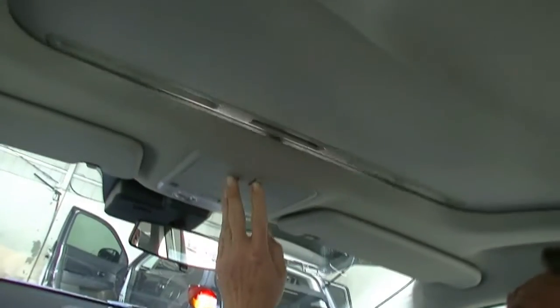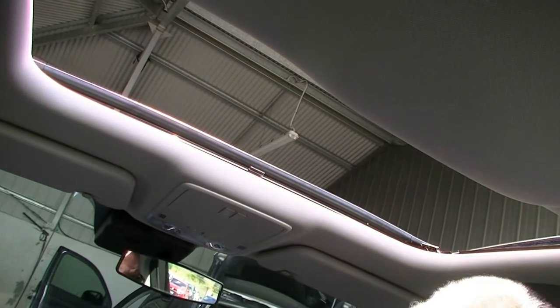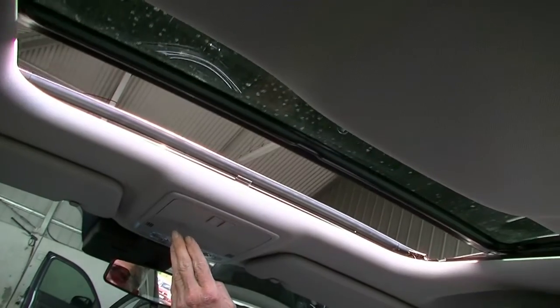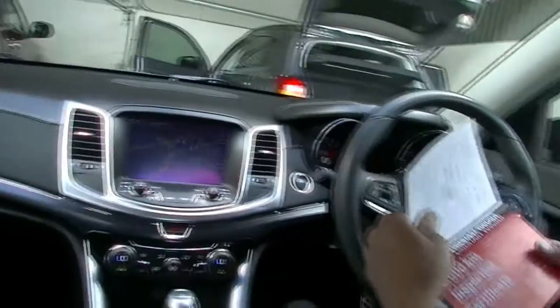As we mentioned earlier, the SSV Redline also does give it a roof, and it is automatic in its operation, so we can slide that into the open position. Probably on a day like today where it's actually 34 degrees outside, I'm old-fashioned, I'd prefer the aircon running nice and cold, and it's very, very cosy.